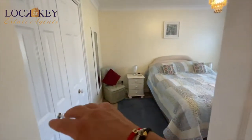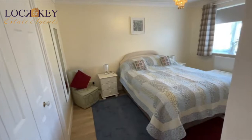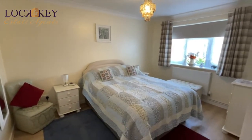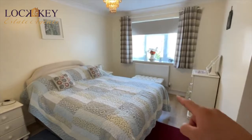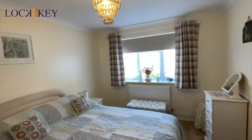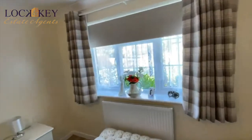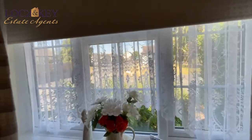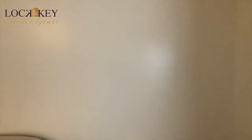You can already see there's a double built-in wardrobe there. That creates space. Bed, freestanding either side. Little chair there, just to give you an idea of the space. Nice window at the front there. Pop the camera through and you can see where I was standing outside just there. This lovely little room will bring in natural light.